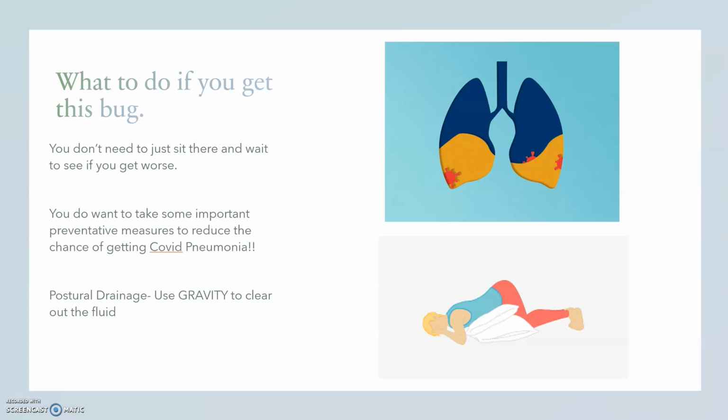Okay, so I have a huge public service announcement to make regarding COVID-19. There's a lot of talking and education about wearing masks to prevent this, and I agree with that. However, there's not a lot of information for people once they get this bug.